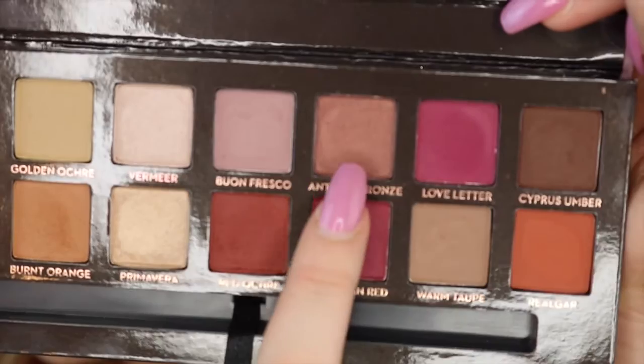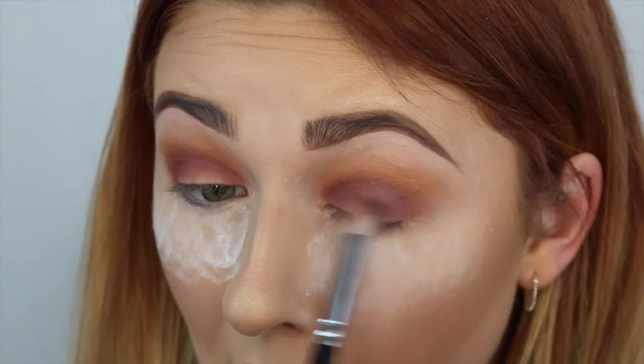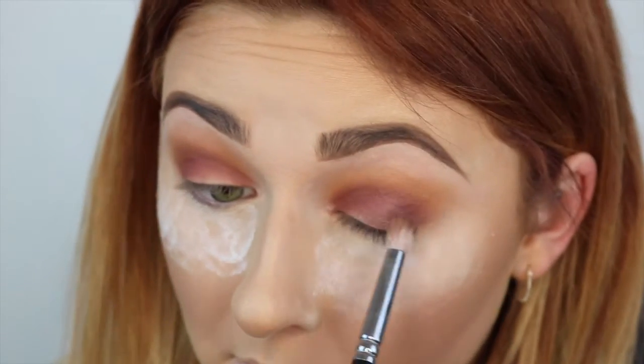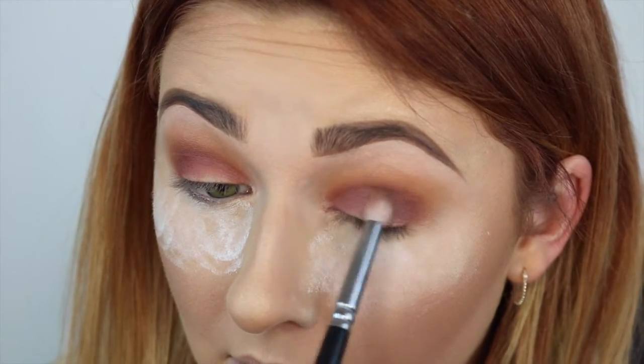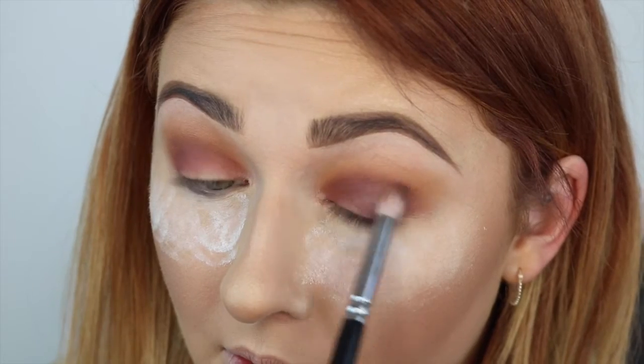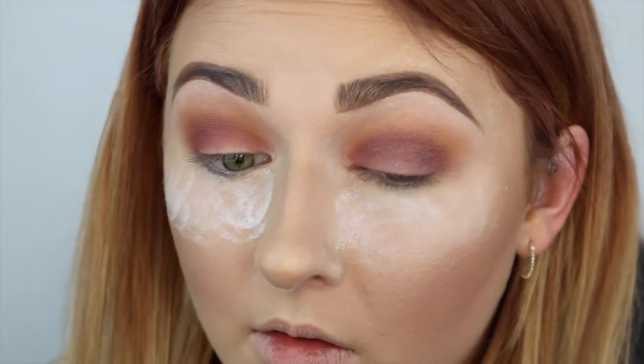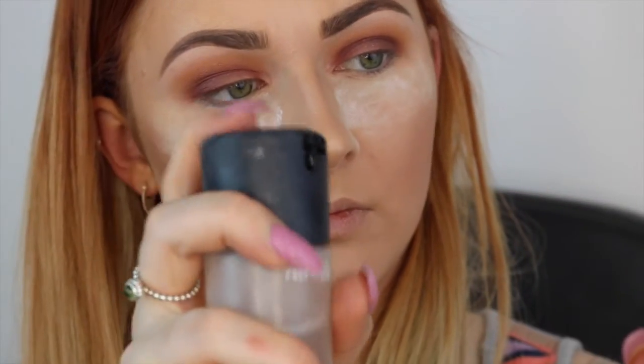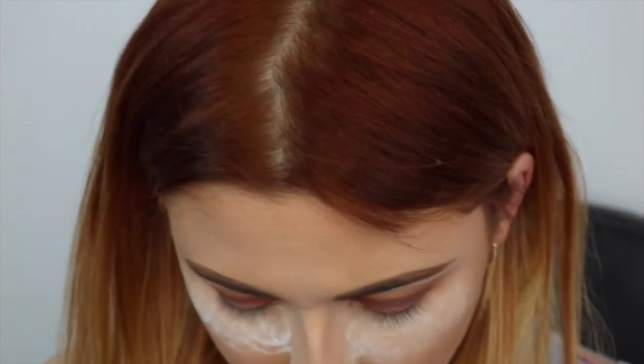And here I'm using Antique Bronze, which is just like a satin bronzy shade. And I'm just using a Luxe Petite Crease brush from Zoeva, just putting that mainly on the outer sort of third of my eye. And then on my lid, I'm going to be using that gold shade.